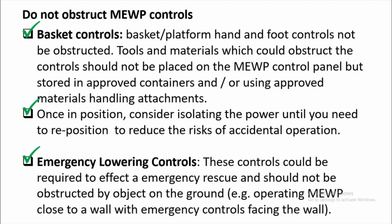Emergency lowering control. These controls are required to effect emergency rescue and should not be obstructed by objects on the ground. For example, operating the MEWP close to a wall with the emergency control facing the wall. So how can we access the emergency lowering controls if they are obstructed by the wall or any materials around it? Then we cannot access it in case of emergency. Okay, so make sure that the emergency lowering control is free from any obstruction.